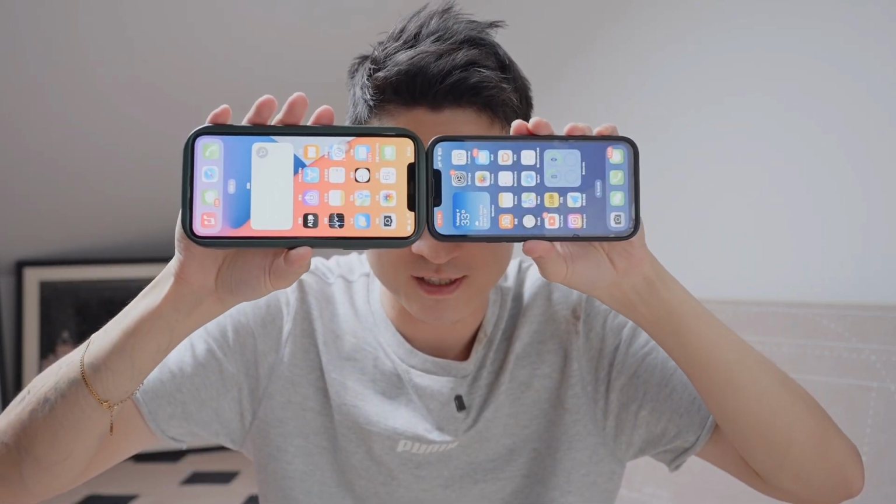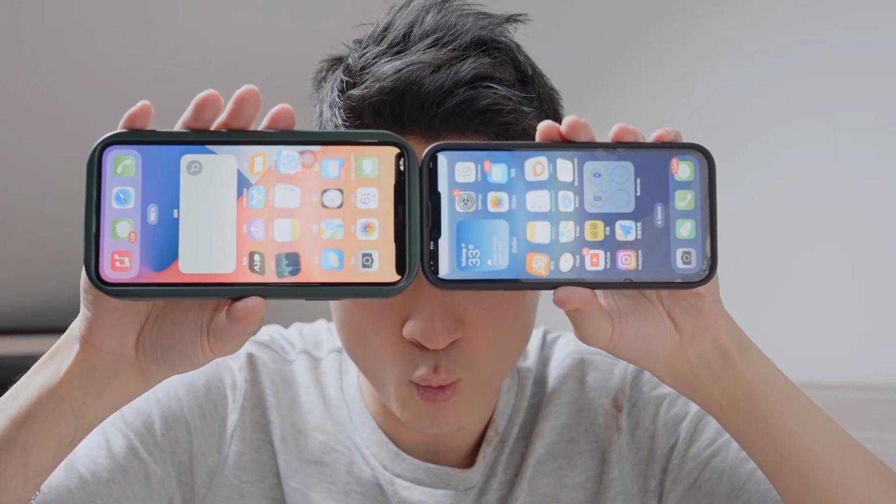I'm going to teach you everything that I think is worthwhile in iOS 17 and why you should upgrade. First things first. Boom!